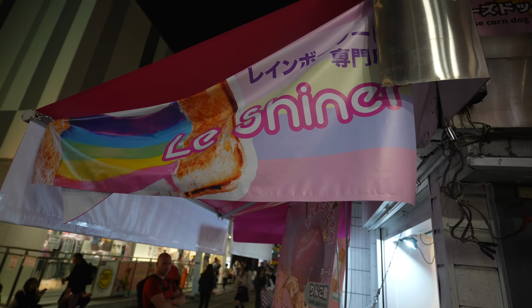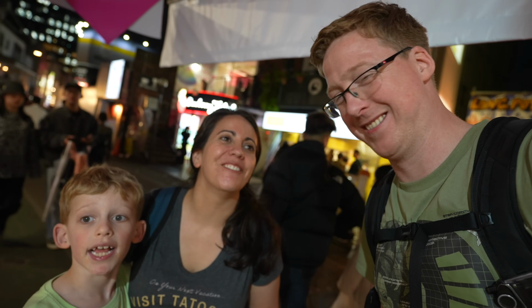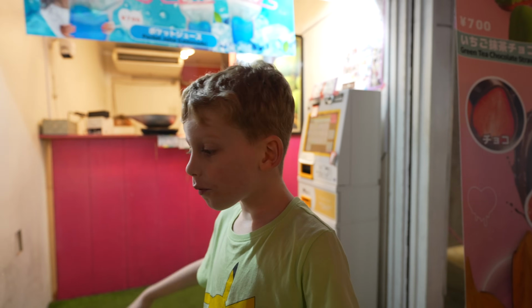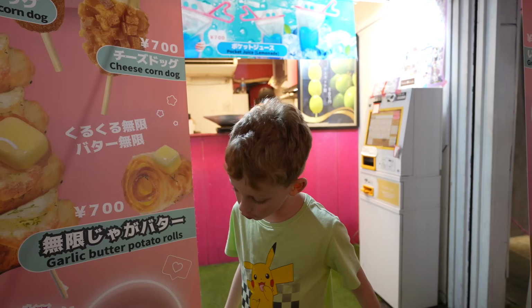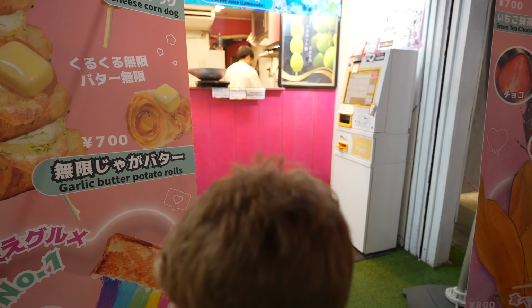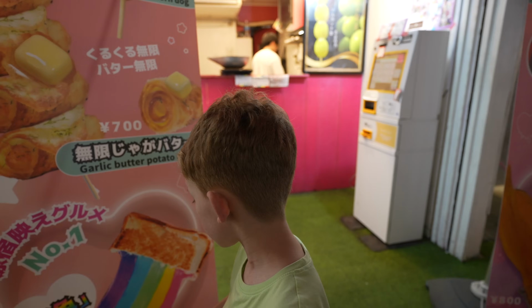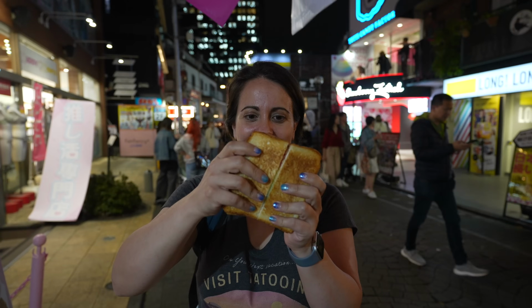It's Le China, and it is the rainbow grilled cheese. I've seen this in so many vlogs and on so many people's Instagrams, and I can't believe we're actually getting it right now. If you've not seen it, this is what it looks like inside. Actual rainbow. It's not in the rainbow though, because that's pink and the red orange. Good point. He's picky.